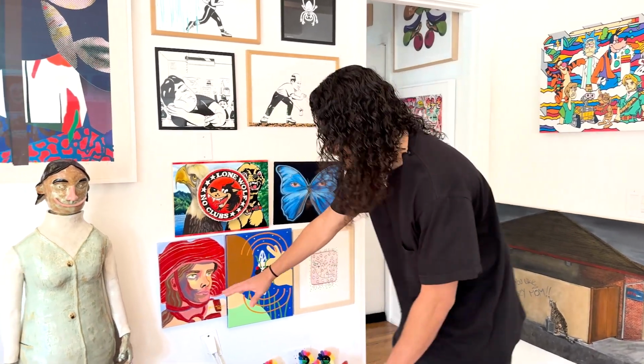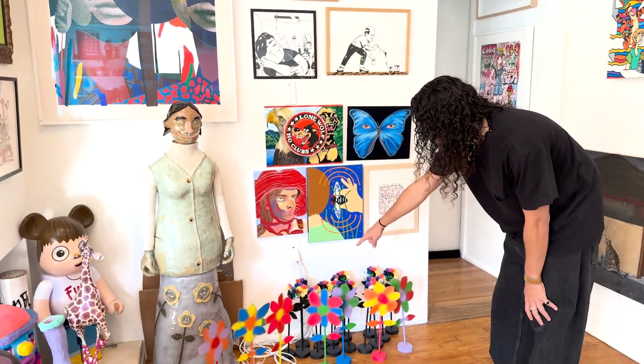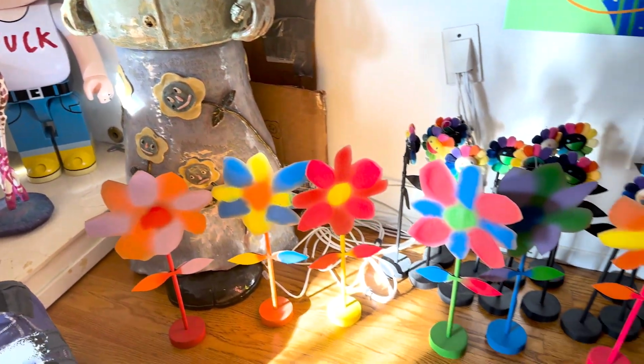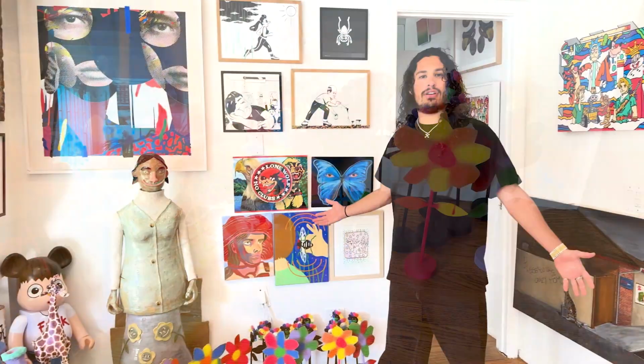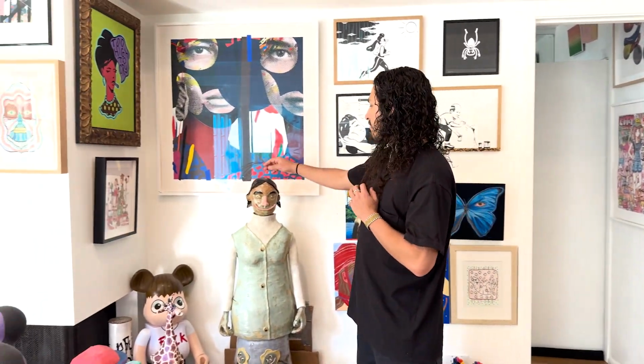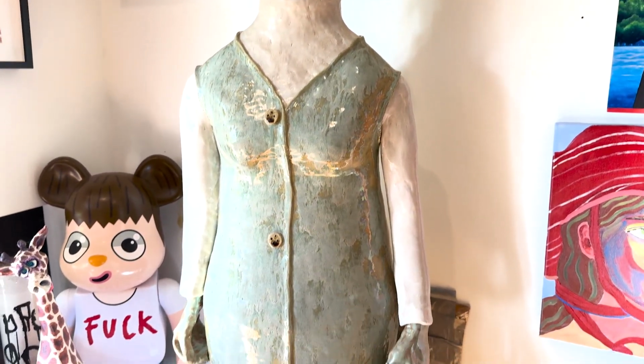This is some of the stuff I make. I make the flower stems with the Murakami flowers. And a couple years ago, I was like, why am I only making stems for Murakami? I'm gonna make some of my own. So that's what those are. We have a Calvin Ceramics piece.